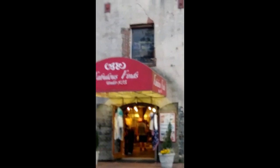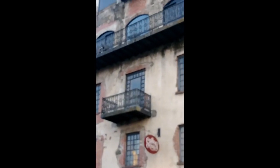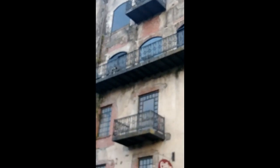Fabulous Finds. Haven't been in there, and since everything in there is under $25, I'm not going in. Okay, and here we go. Here's the Spanish influence. Original bricks. See the Spanish? I just want you to get a good look at the design. I wish I could get that clear. I can't. On those banisters there.